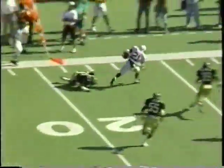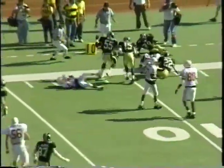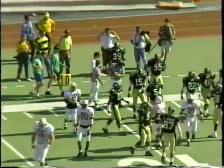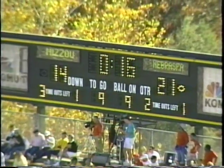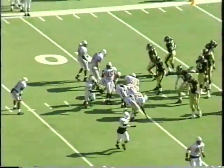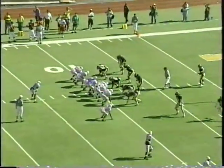He's to the 20. He slips a tackle inside the 15. He's out of bounds inside the 10. It's going to be 1st and goal, Cornhuskers. And Brown gets out of bounds with 11, 10, 9. The ball inside the 9-yard line. 8, 7, 6 seconds, 5 seconds.